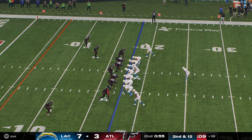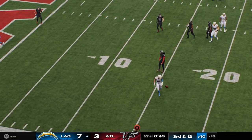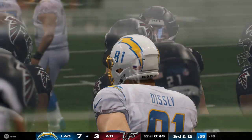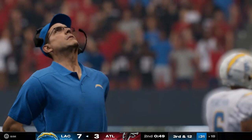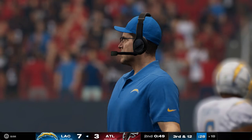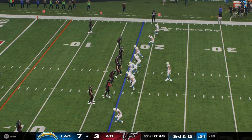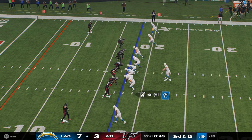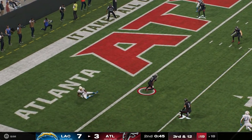Here's a second and 12. Now it's Herbert. Oh, and this one's going to wind up incomplete. That's one you'd think he'd be able to corral. He can't find the handle, and it's going to lead to a third down. Here in the first half, we've seen nothing but connections from these two guys. I mean, they've come out completely on fire. So the defense finally gets a stop, and really the first time we've seen these guys be a little bit off. This one intercepted.